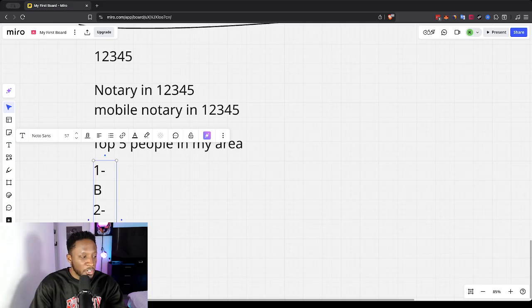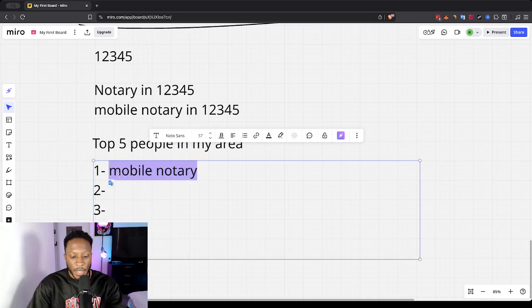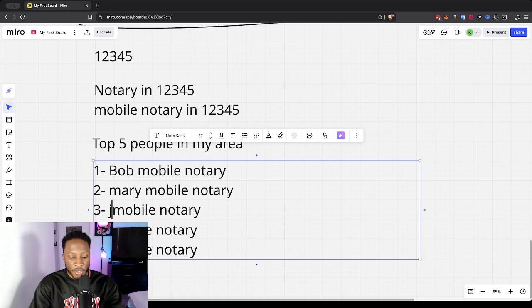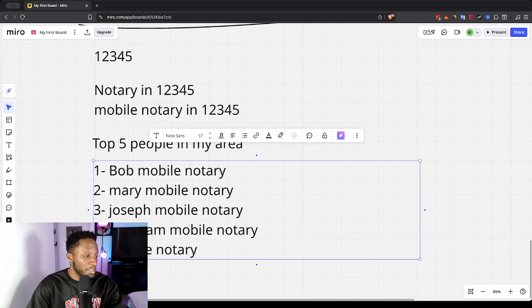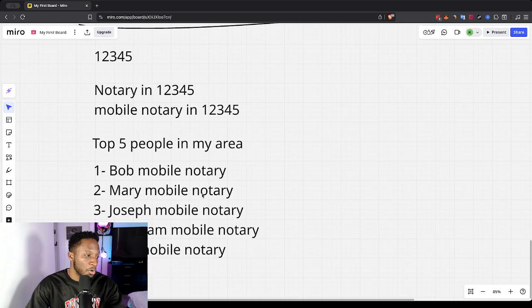Let's say that the first person's company is Bob Mobile Notary. This is the easiest way for me to explain it. Break it down for y'all real quick. You have Bob Mobile Notary, Mary Mobile Notary, Joseph Mobile Notary, Abraham. I was reading the Bible yesterday, so these names are stuck in my head. So you've got Bob, Mary, Joseph, Abraham, and Levi, right? You've got all of these people's mobile notary businesses.